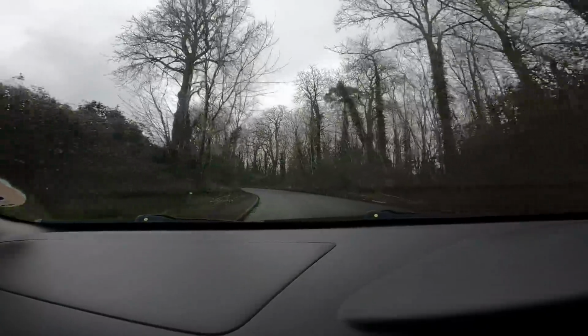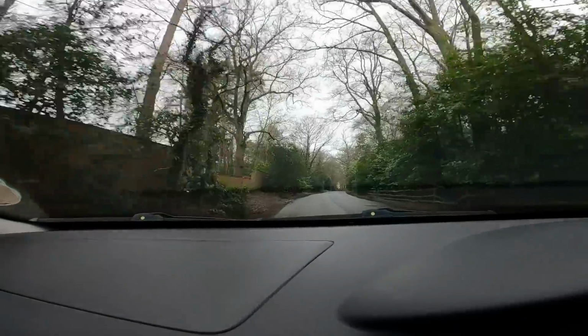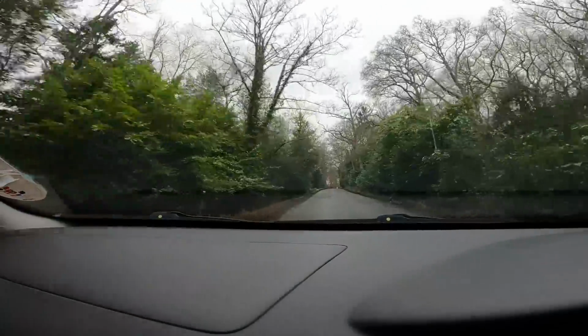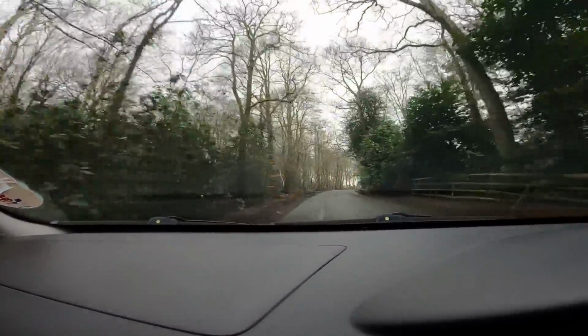So apparently there are some sort of forged internals in this car, like the con rods are forged. Not sure what other bits. 2 litre Duratec. We've got the Garrett. It's a G25 or GT25, which has obviously now been upgraded. That lag. 3,000 RPM, about 3.5. When it comes on, it's very explosive.